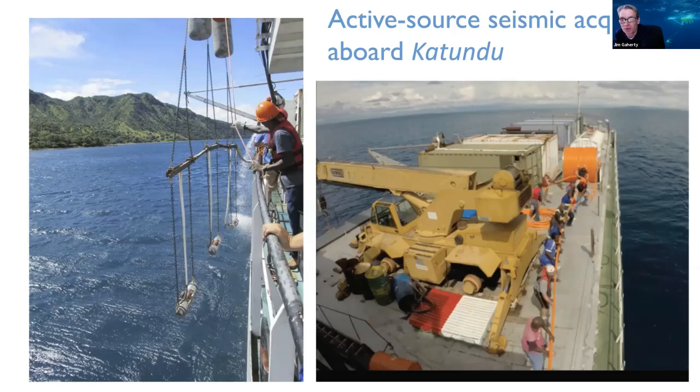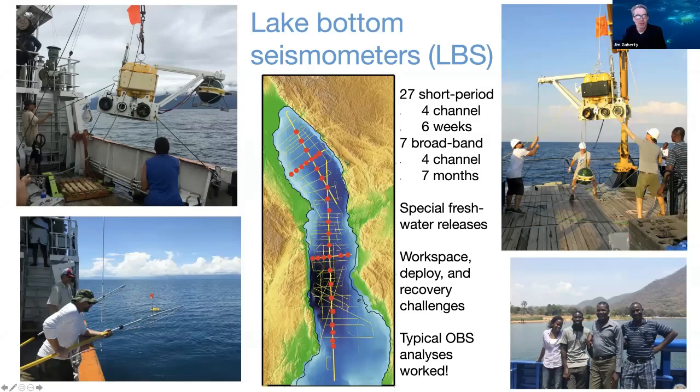So every time the streamer went out, it was a large streamer party reeling out 1,500 meters of streamer by hand. And Donna can tell you more stories about that if you want to hear. On the OBS side, this was work that I was involved in. We made use of, as I mentioned, the fishing vessel. We deployed pretty heavy broadband systems on that vessel, and so that took a lot of work and planning to make sure that we could do that, but it worked out well.